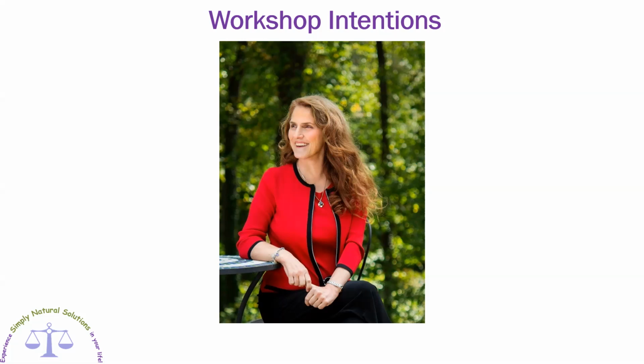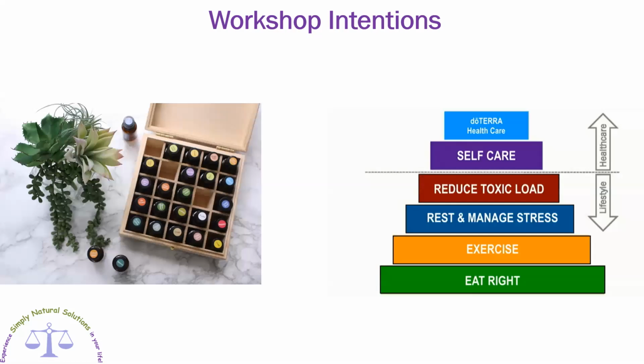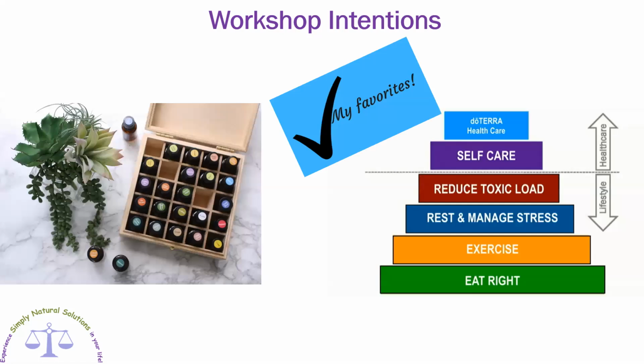And today we're going to explore what you can do to support your health naturally, using essential oils every day. We're going to talk a little bit about my favorites as it comes to cooking with essential oils. This is absolutely one of my favorite things to do.